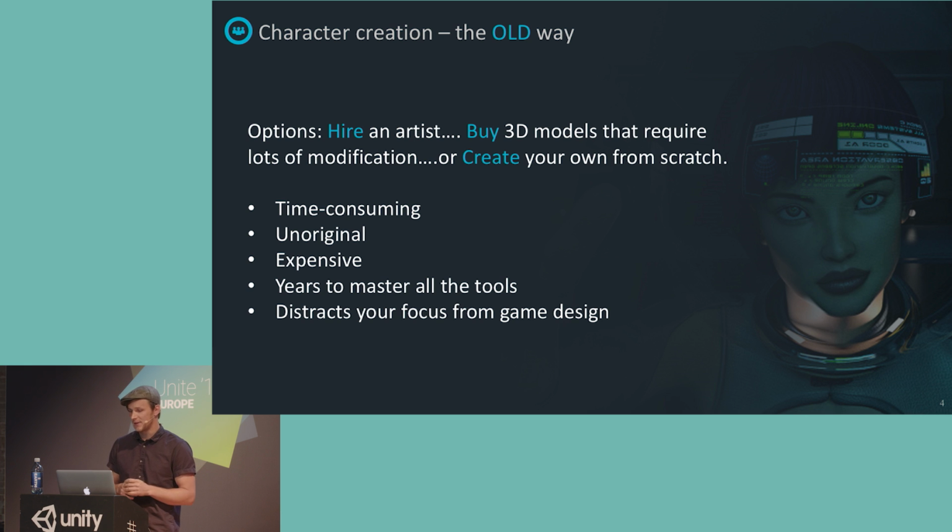And so, as we looked at the old options for indie game developers, there's a few paths that you could take before Morph3D. You could hire an artist. You could buy 3D models from stores like the Unity Asset Store or TurboSquid, or you can create content from scratch. But each one of those has its disadvantages. It's time-consuming to do your own stuff. If you buy generic things from a website or an online store, it will lack personalization or uniqueness. It'll be unoriginal. If you hire an artist, that can be very expensive to build content from scratch. And if you try to do it for yourself, it can take years to master all of the tools, and you actually may never have the ability to create the professional content that you want for your game. And ultimately, it distracts game developers. Content production can be a big distraction from game developers from actually designing their game.